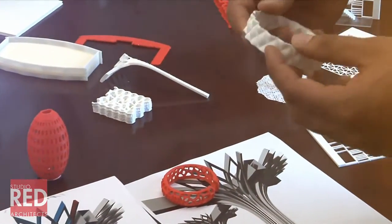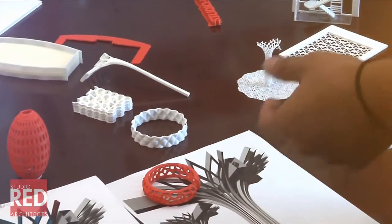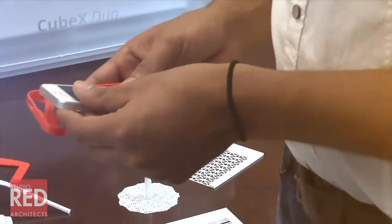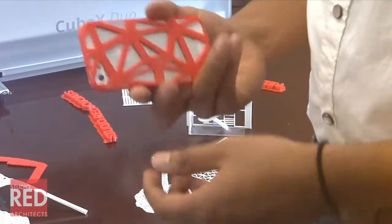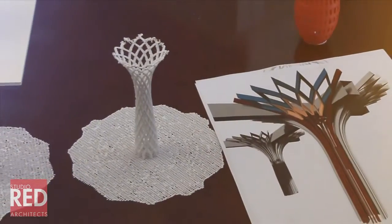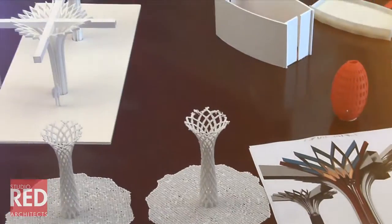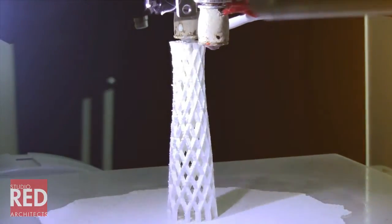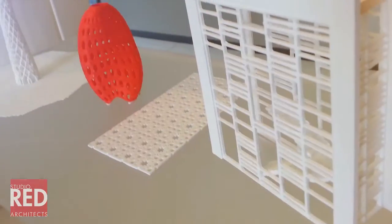Just having fun with the tools and the things that we can actually produce. I mean, all the way from that to actually making iPhone cases. So it's given us a new kind of edge in technologies to help us find the best solution for our clients and to make a more fruitful design process.